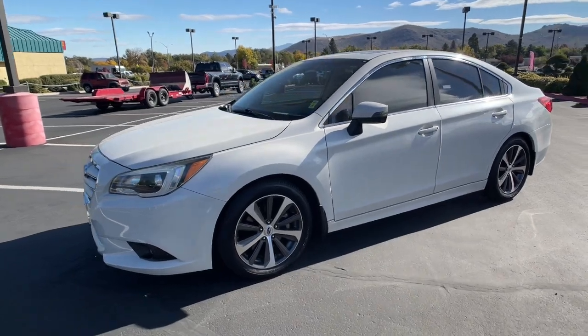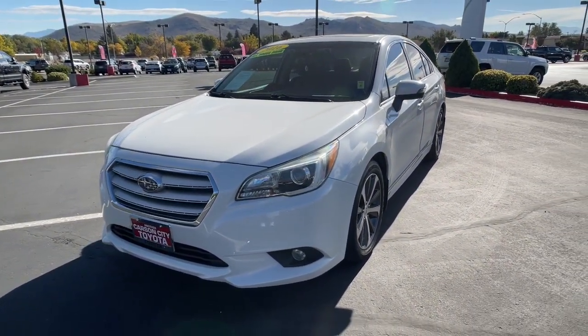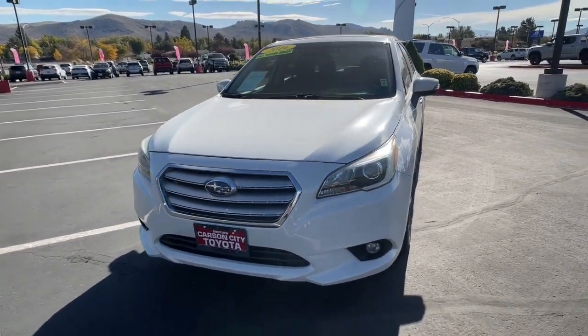Don't miss out on the advantages this practical and versatile Legacy has to offer. Our team will give you an outstanding test drive experience. Stop in today.